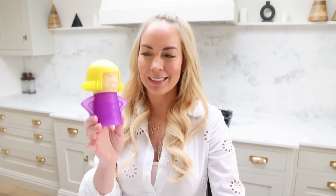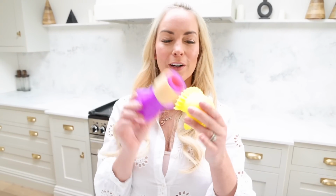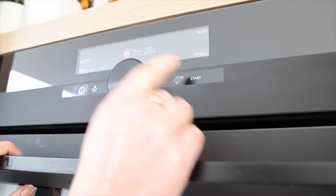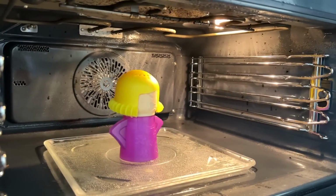This next one is quite a funny one, but it's a great way to clean your microwave. This is called the Angry Mama, and the way that you use it is you take her hair off and fill her with half vinegar, half water, put her hair back on, and then you microwave her on high for 7 minutes, and it really steams up. All the steam comes out of her head, hence the Angry Mama, and then it softens any stains or mess that are in your microwave.